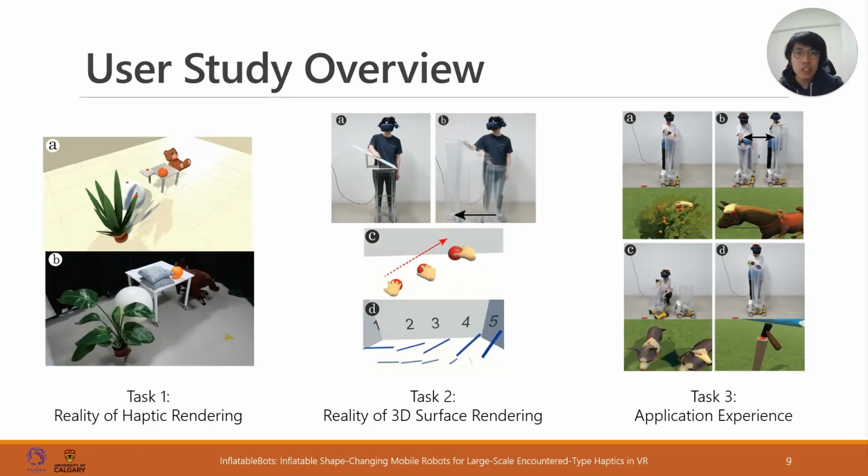We conducted a user study to understand the user experiences with InflatableBots. InflatableBots have many factors, so the goal of this study is to test the fundamental questions regarding InflatableBots' haptic rendering ability and its system operation in room-scale VR experiences. The user study was designed to evaluate InflatableBots' haptic rendering ability, geometric rendering ability, and user experience through 3 design tasks.